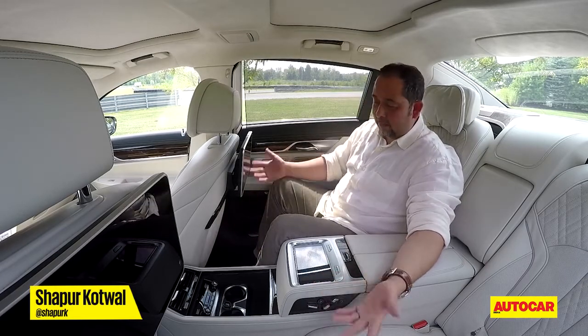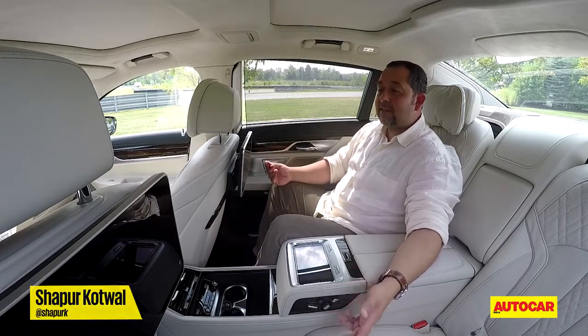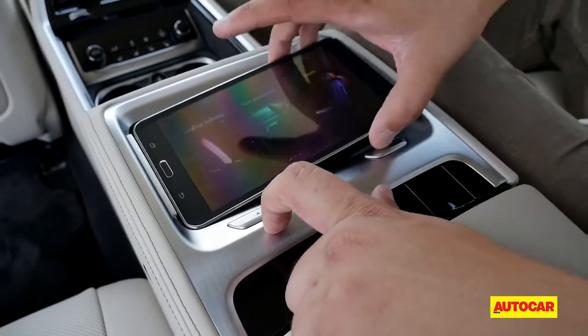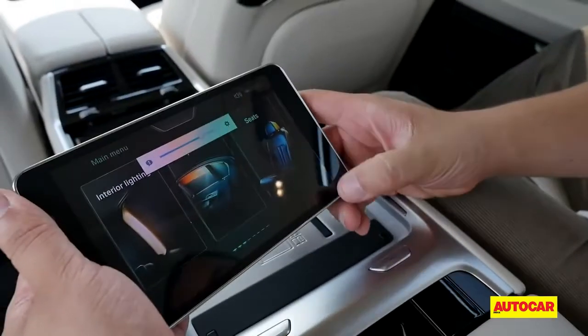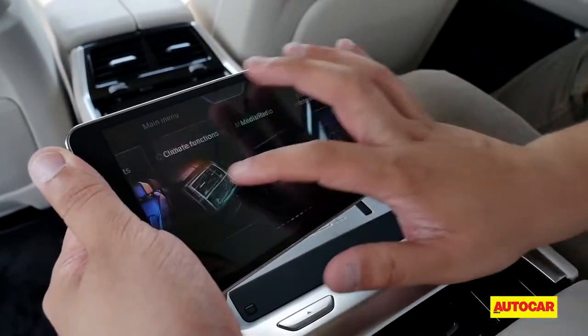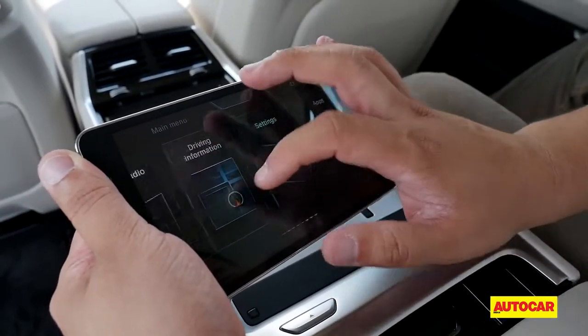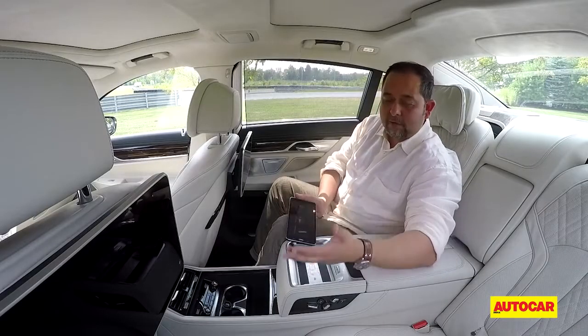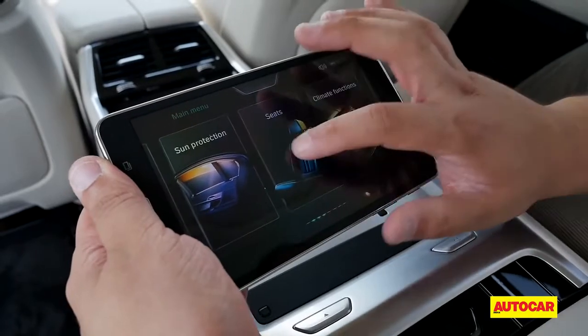you can expect, an abundance of space, and a lot of little nice touches here. You get this controller here, which you can eject, very smartly done. You basically get almost every function here which you want. You get climate, media, driving information, settings, apps. You can do practically everything the iDrive does apart from one or two. And you can even set your seat.